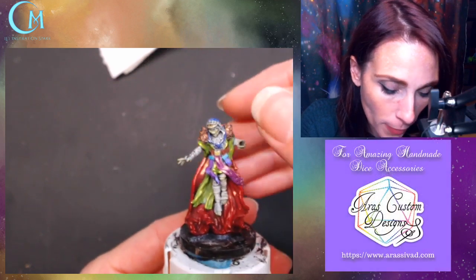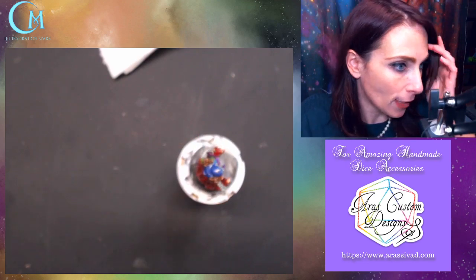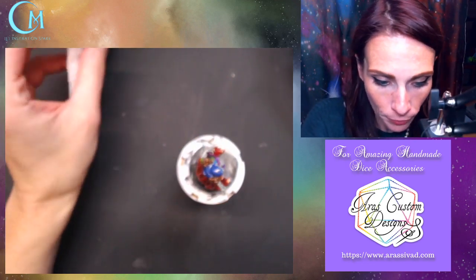Okay, so I'm going to move the black and get the black of her hair, and then also just finish up the face with a little bit more black. And then that way it'll be pulled together. Ta-da! And then I'll do the washes, and then we can look through this really cool box.